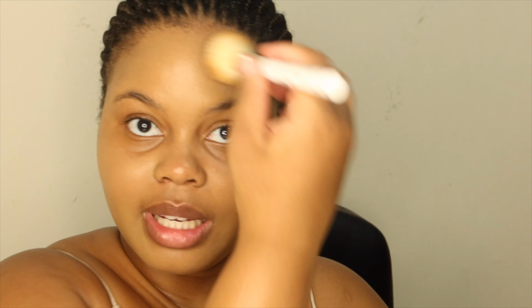I am gonna add a little more because I did say that I am generous with the foundation, but I'm gonna take that little more and go on my forehead and just continue on this area. So apply foundation to my forehead.